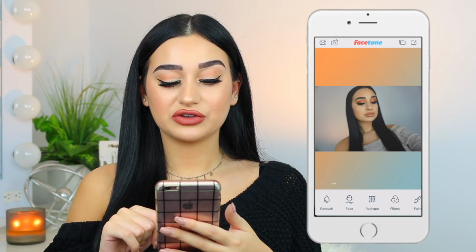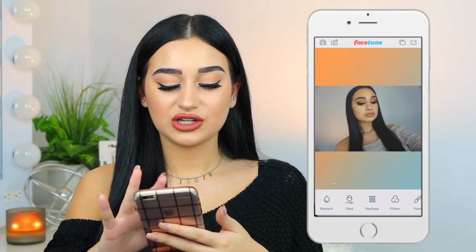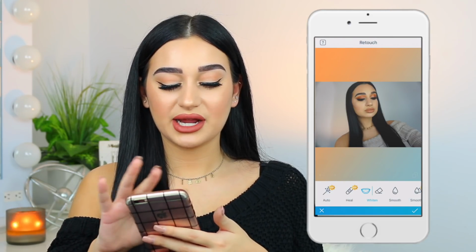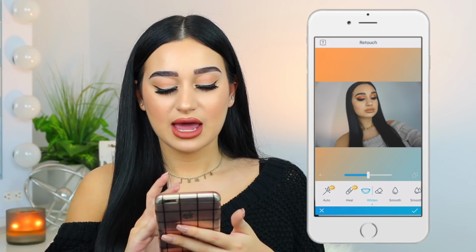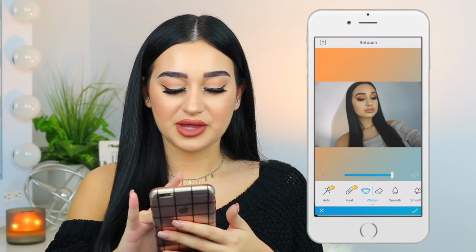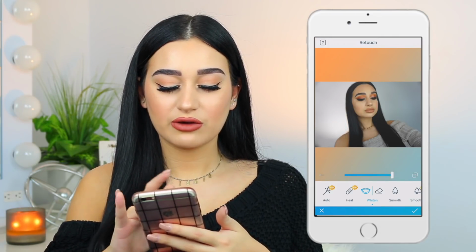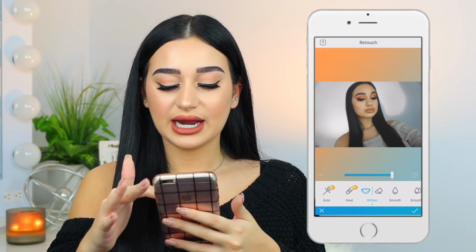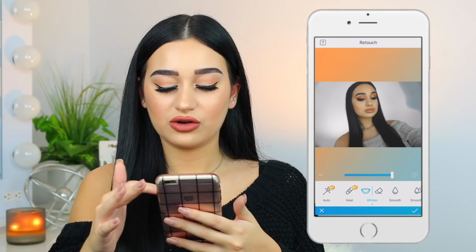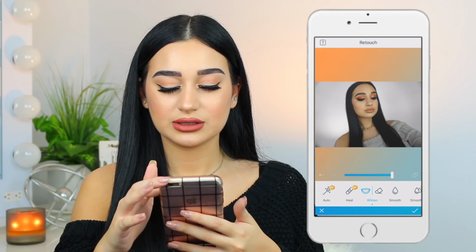So the first thing that I would do for this picture is I would go to Retouch and then I'll go to Whiten and I'll start whitening the background. This is what I do for all of my pictures. I always whiten the background and I'm just gonna go ahead and raise that up. That way I can see what I'm doing exactly. And I'm just gonna go ahead and whiten the wall behind me. And I know it looks kind of intense right now, but I will turn it down. I just need to see what I'm doing first.